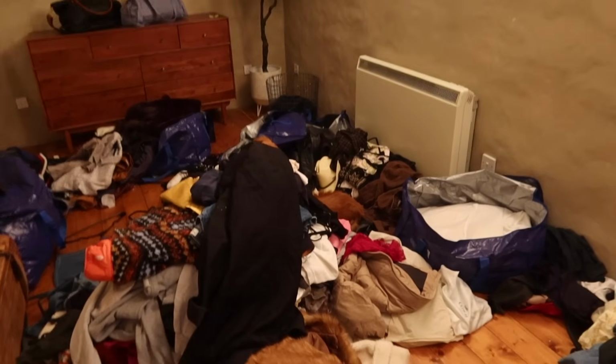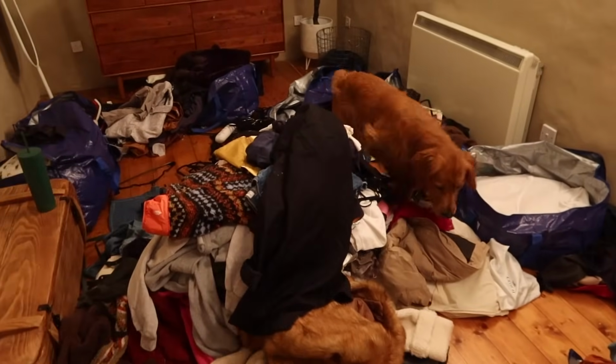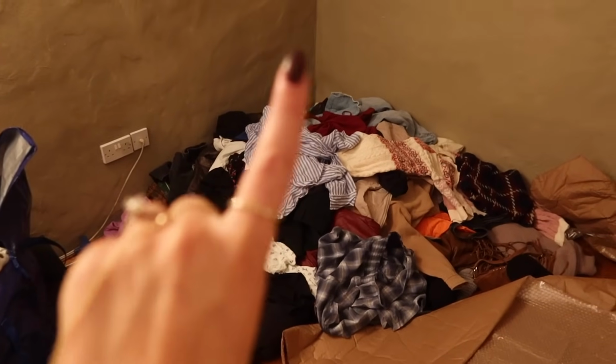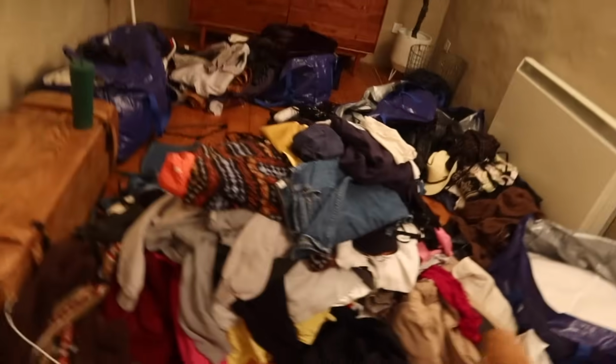Okay, I know this is horrendous, but this is all the stuff I'm keeping. This pile in this corner is stuff I'm gonna donate or give away. This is all stuff I'm keeping. I'm not gonna lie, I don't know if separating things from winter clothes to summer clothes is gonna happen in this go around. I'm thinking right now, this is such a big job.